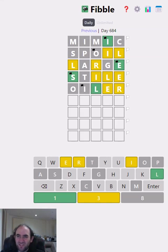But the E would have to be first or second. The I would have to be last, because that's the only place for it. Blank E-L-R-I or R-E-L blank I. I don't think that can be right. So maybe the I's are lying after all that. It gets really complicated when you've got duplicated letters as well.